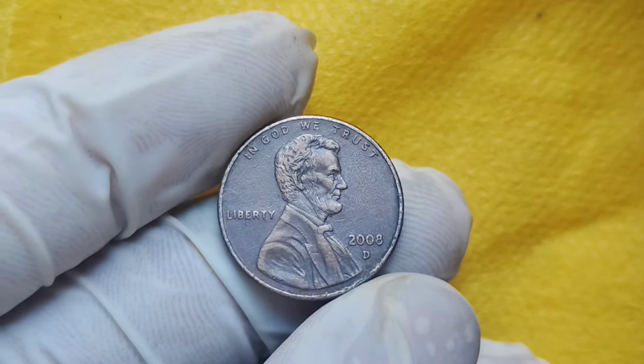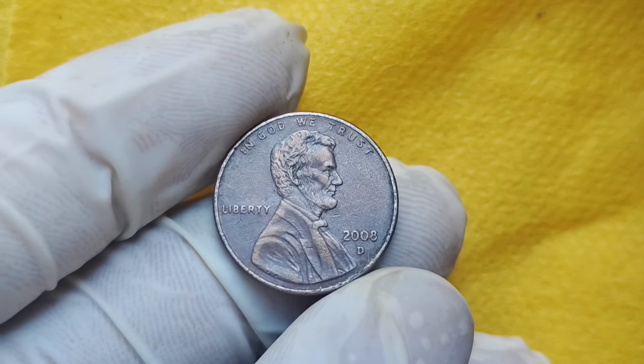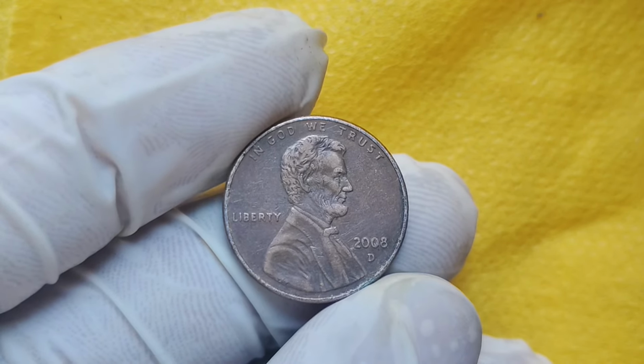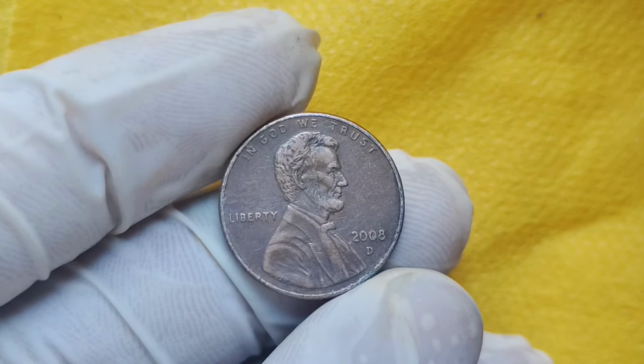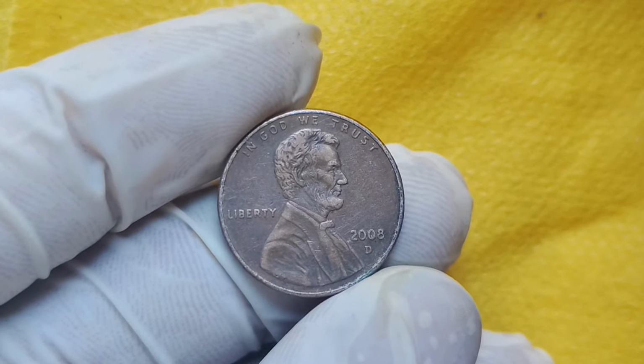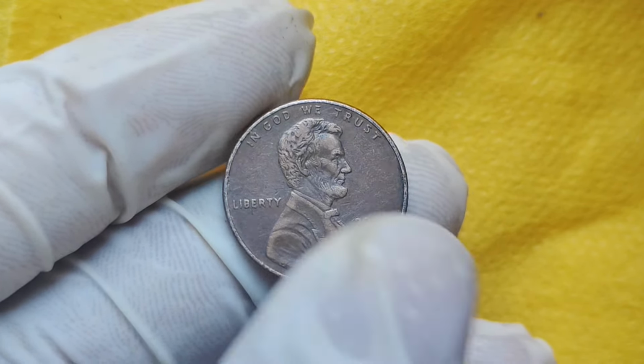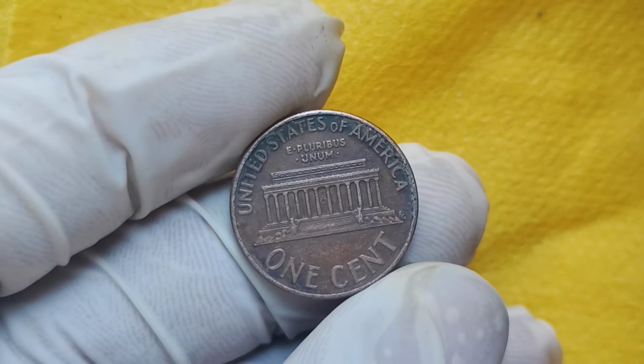All right, folks, buckle up because today we're talking about a penny, yes, a single 1-cent coin, that could be worth $1 million. That's right, you might have a little piece of copper sitting in your change jar, hiding in your couch cushions, or rolling around in your car's cup holder that could change your life.